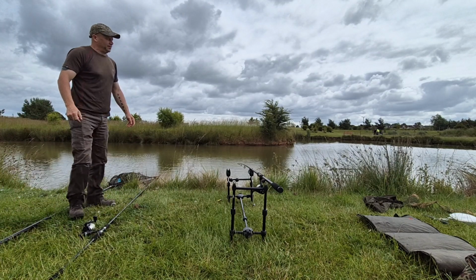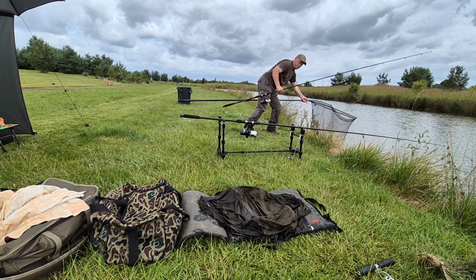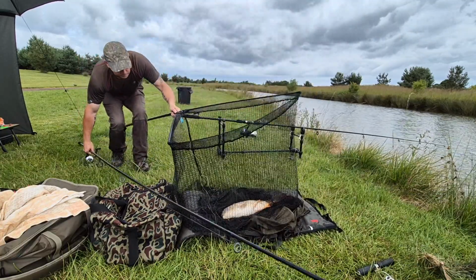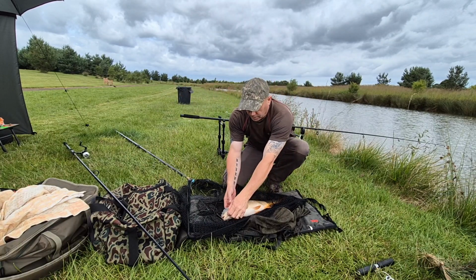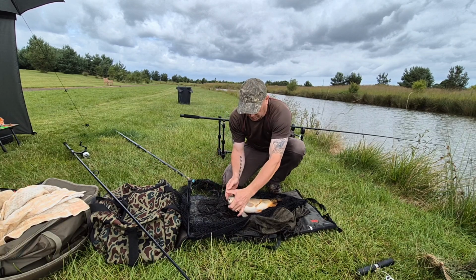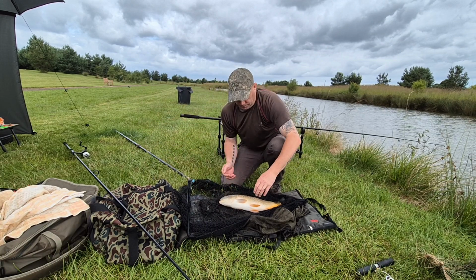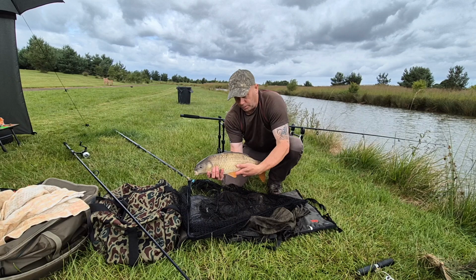I was making my arm here, cut like. Aye, another nice fish. Aye, barbless hooks. Obviously, I always use barbless hooks. There we go, nice little common.